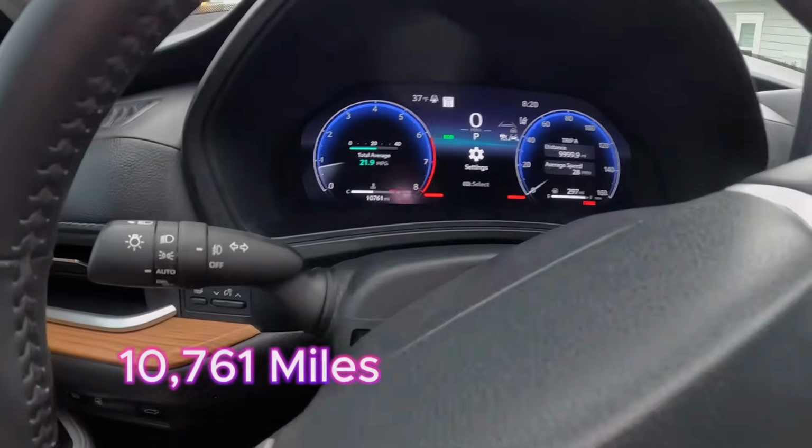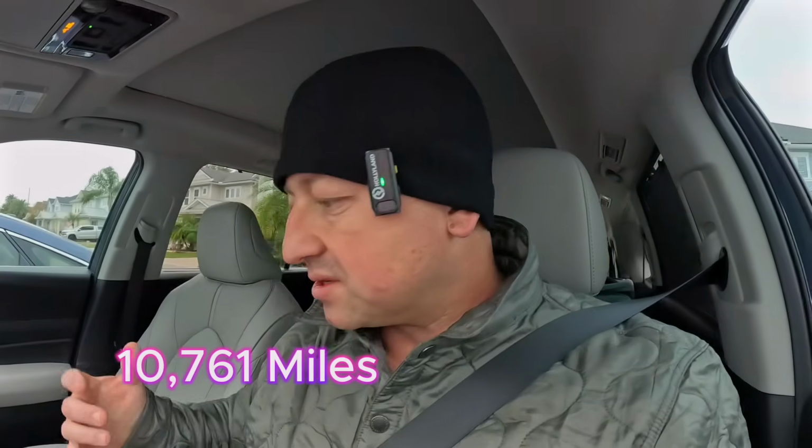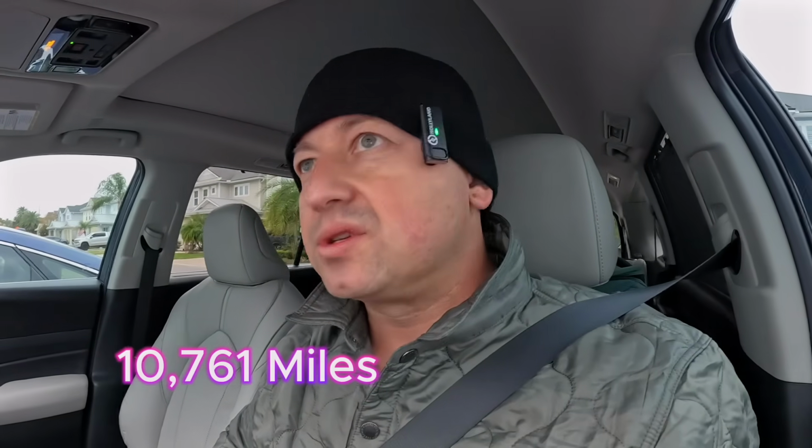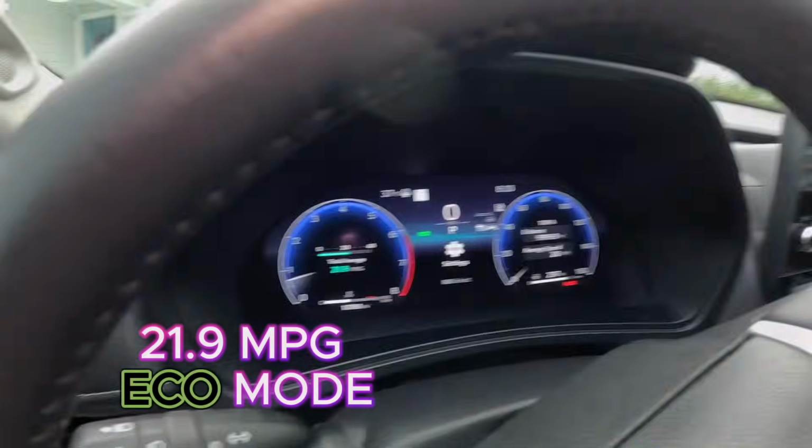All right, cool. We got 10,761 miles since the last update, or excuse me, I think the last one was about 2,000 miles. So it's been on a couple road trips. Average mileage we're getting is 21.9, depending on highway driving and all that kind of stuff.